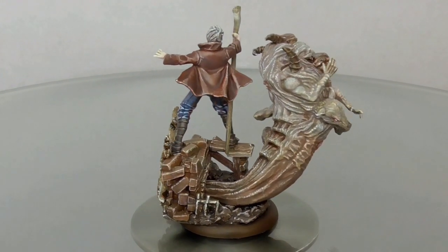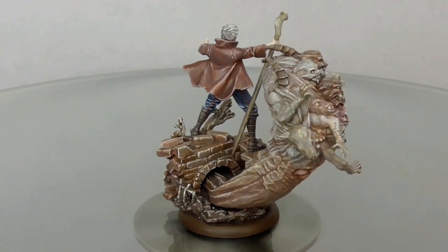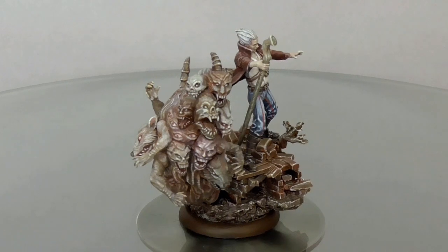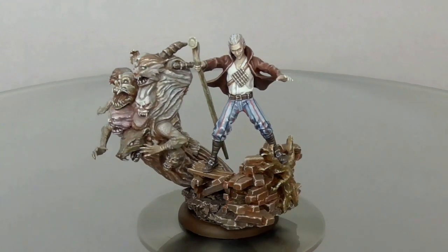The scenic base doesn't just add eerie atmosphere to the figure, it adds narrative, as any good diorama should, even if it is very small. But that just shows you that a lot can be done even within the limit of a 30mm base.